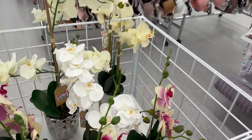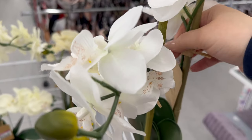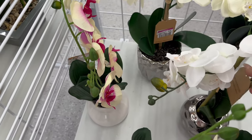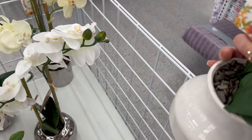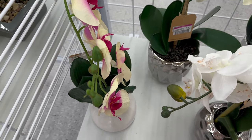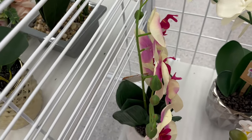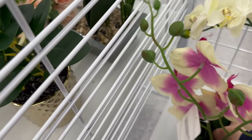Now here is some decorative flowers over here. Now these ones look like they're all marked down, so let's go ahead and take a look. Oh yes, $6.99 for these orchids. Oh, one of my favorite flowers, so beautiful. Then you have this one as well. That one was regular price. This one is a bigger one for $6.49. Okay. These are really pretty. All right. That one's a regular price.